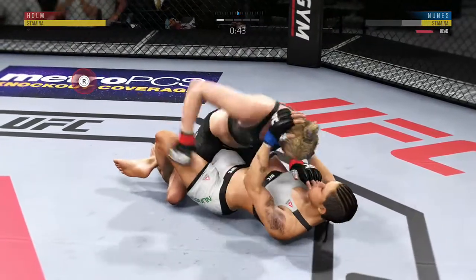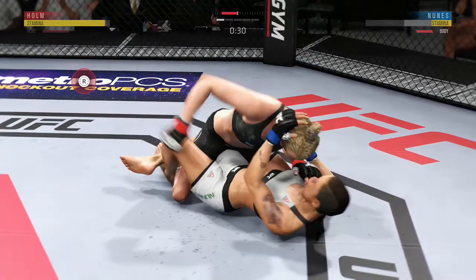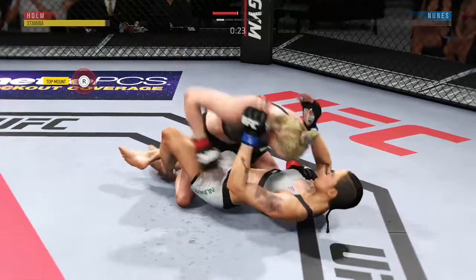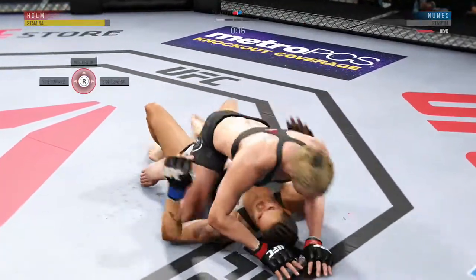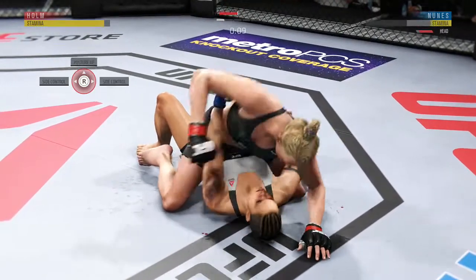Oh, that does not feel good, I wouldn't imagine, Joe. Beautiful punches here from the top by Holm. Nice shot to the head. 30 seconds now to go in round one. Look at that, nice. Excellent movement here on the ground. Nunes' lower jaw looking extremely swollen now. The ground strikes continue to pile up.